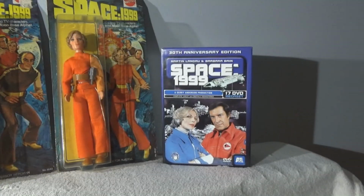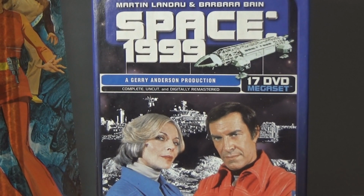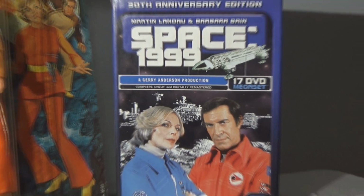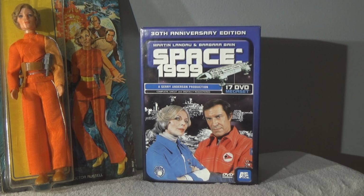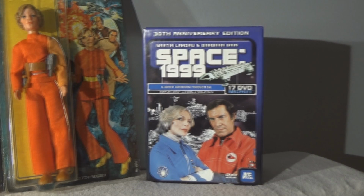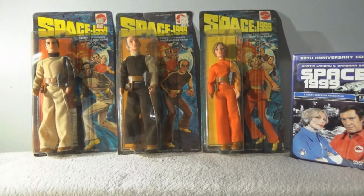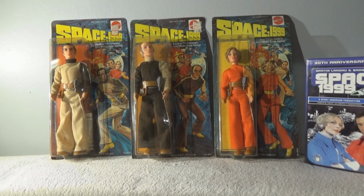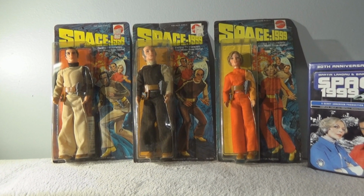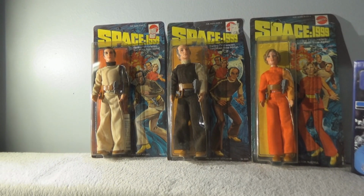It was only 2 seasons, but in my opinion, one of the best sci-fi action shows ever made. Especially considering that there was no such thing as CGI. So it was all models, but Gerry Anderson was a master of working with models. Great music, excellent storylines. But Mattel only produced 3 figures for them, and they used the Sunshine Family bodies.